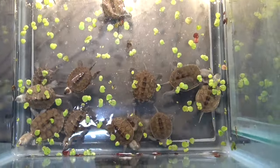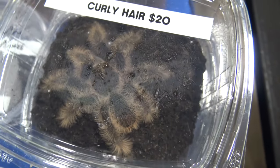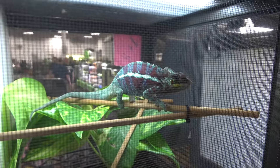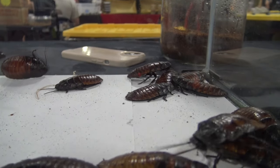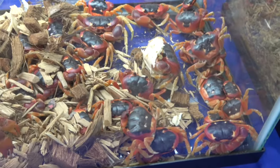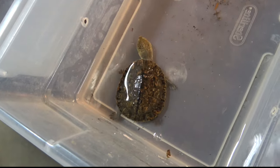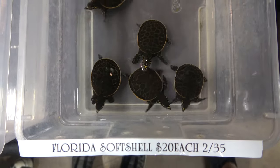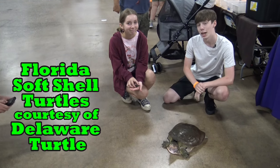The interplay of the turtles and the duckweed is mesmerizing. These are Halloween crabs. They are from Costa Rica, and the one in the middle is eating a tortilla. This is a full-size Florida softshell, and Katya is holding a baby Florida softshell.